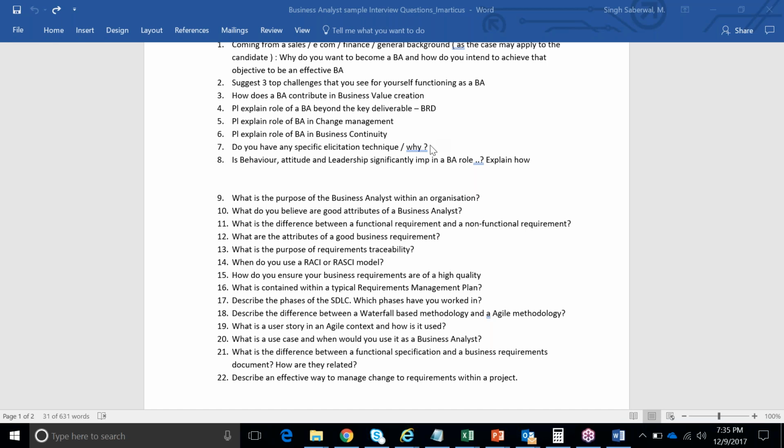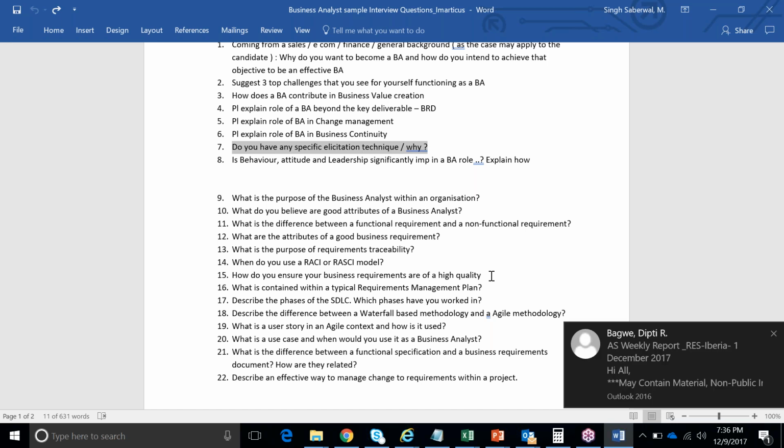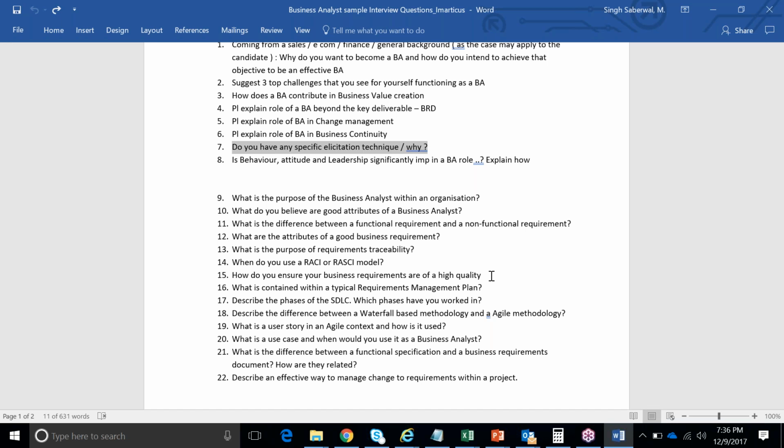Okay, guys, if you may like to look at question number 7. Do you have any specific illustration technique? So guys, remember, you have studied almost 50 techniques. If I ask you upfront on a very casual note, do you have a specific technique which you view as very effective, very strong, a very favorite technique? What is it that you want to answer me? How would you like to answer this question if someone asks you this?